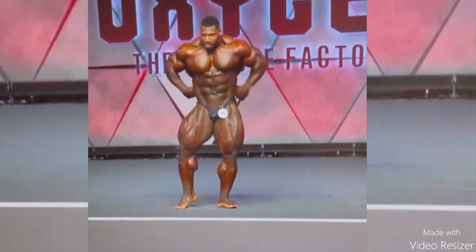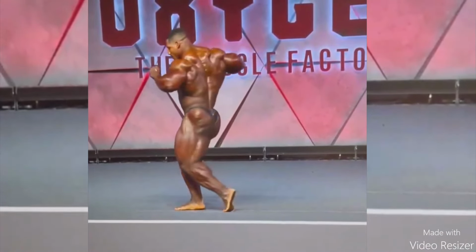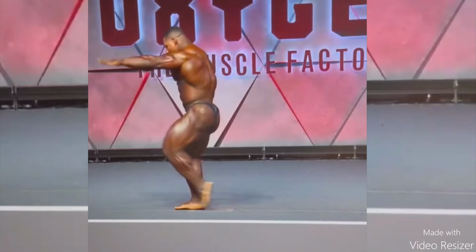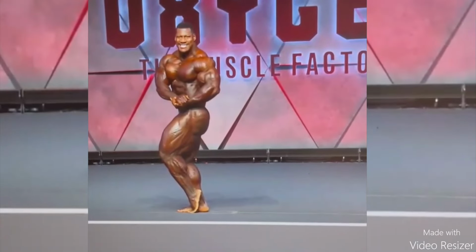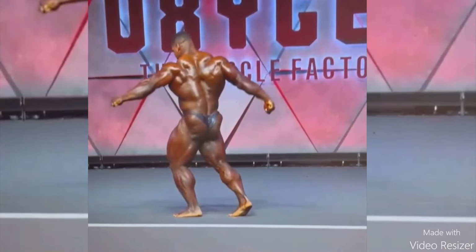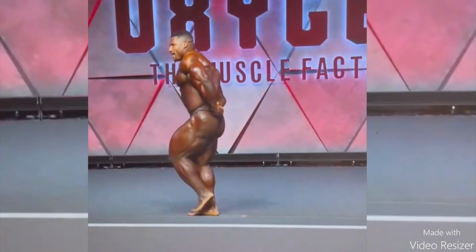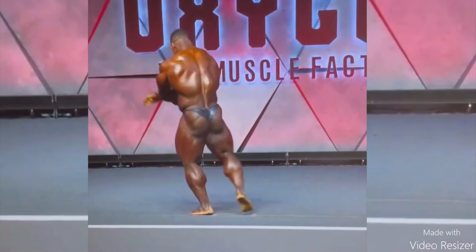I think he's going to do a lot better this year. Front lat spread. I can see a little bit more balance. I know he has the hugest legs in the business. He definitely knows what he's doing. What he's doing this year with posing, with the smoothness and the transitions. Chris, look at this. Look at the transitions and the hamstring in there. Yeah, that's one of his best shots. One of the best shots in the business.